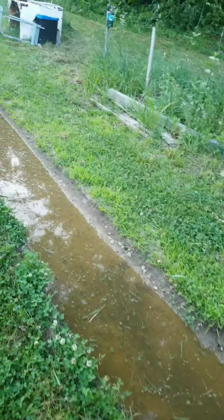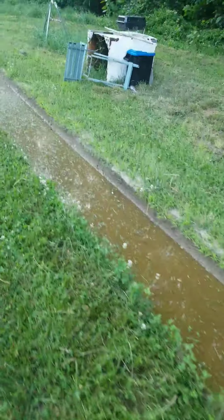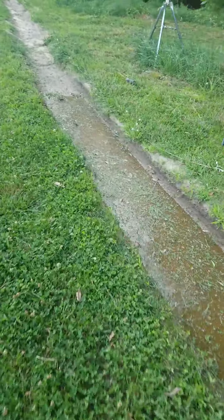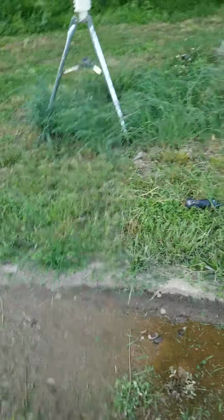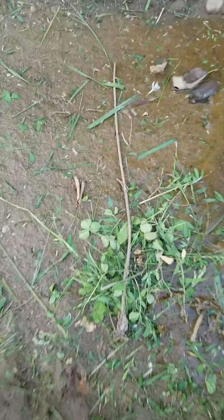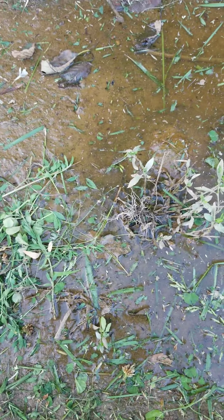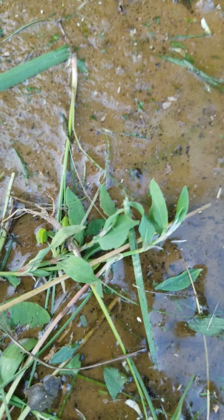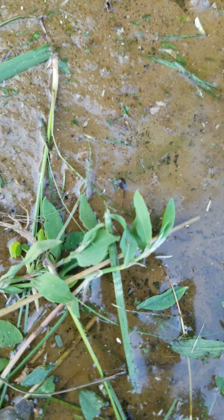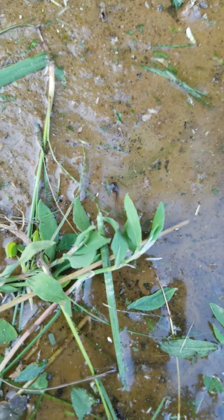In fact, I put a reference mark over here to see how it was going down. This little vertical twig here, I put right at the water's edge, and you can see it's receding. There's one that's kind of struggling. Let's see if I can get close without falling in. That's one. He's past the water line.